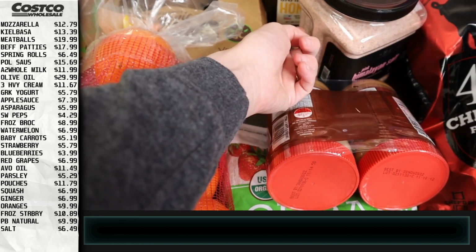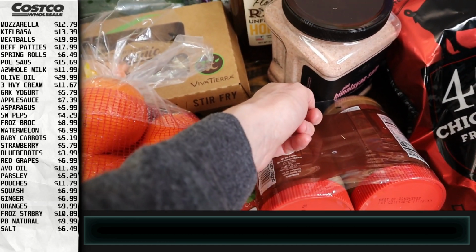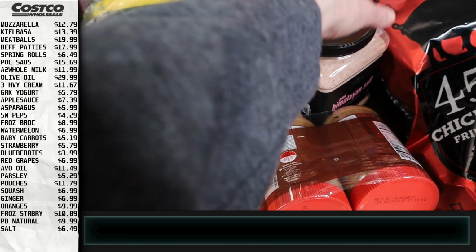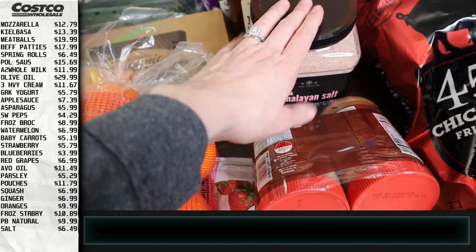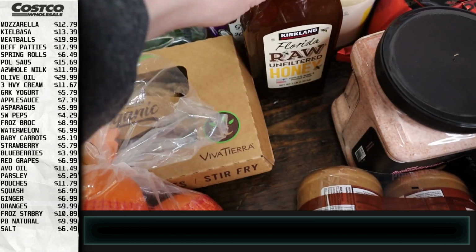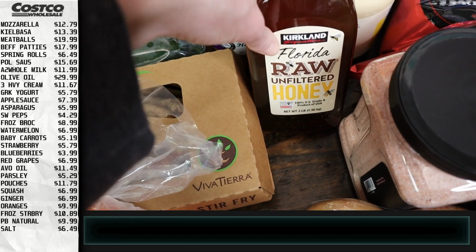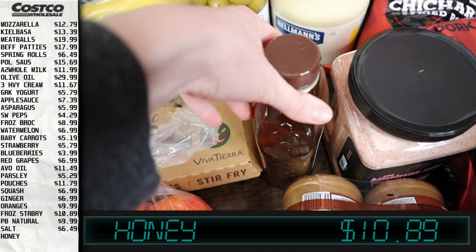Got some pink Himalayan sea salt to have extra of in the pantry. We have maybe half of one of these, and I have sea salt that's white, and I have one of these full. So can never have too much extra salt around here. Got some of this unfiltered, supposedly raw honey. We like to sweeten things with honey, so we got that.